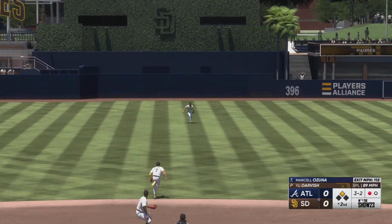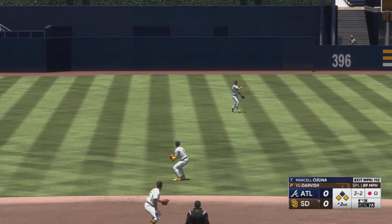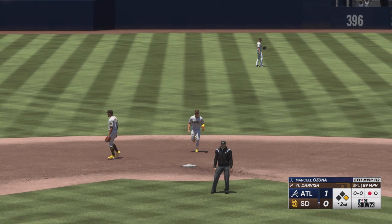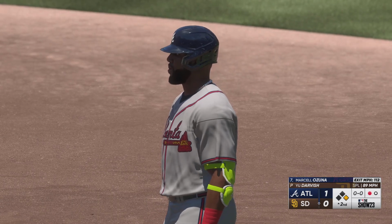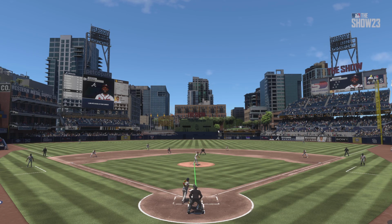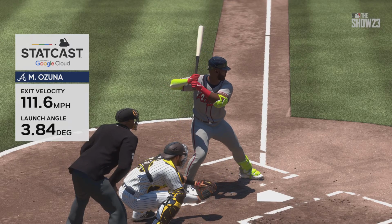And that's a base hit. Ozzie flying around third. He will score, and it's 1-0. Sheesh, Singy, that was a laser shot. And a good thing we have StatCast to give us the details. Yeah, get out of the way on that one.